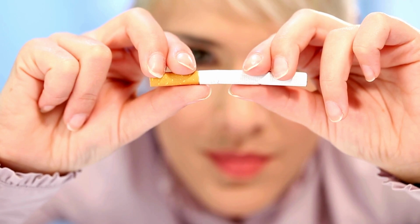Men should aim for no more than 2 drinks per day, and women should limit themselves to 1 drink per day. If you smoke, quitting is one of the best things you can do for your heart health. Smoking damages your blood vessels and raises your risk of developing heart disease and stroke.